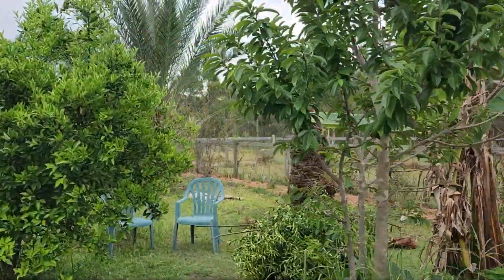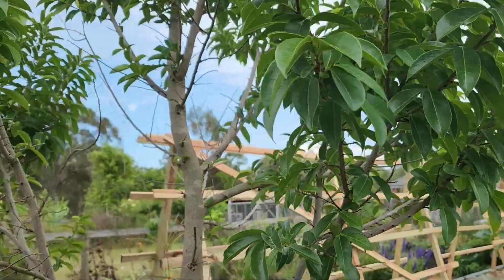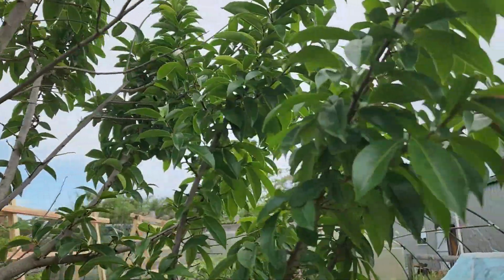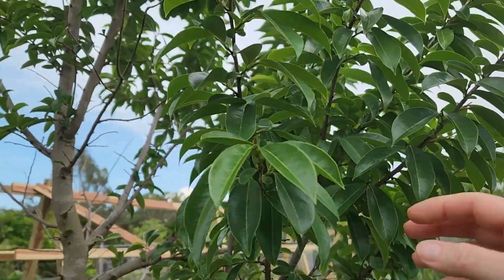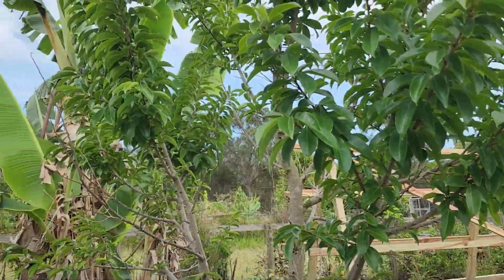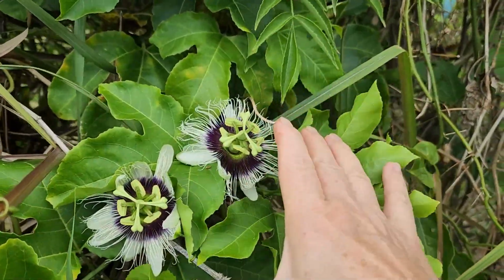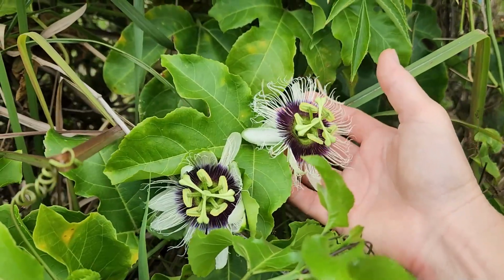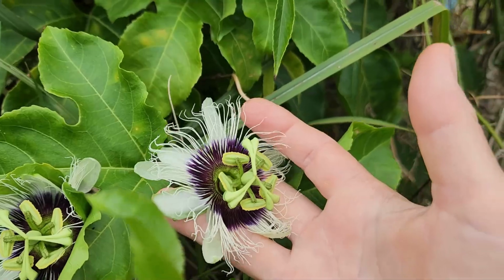And let's move on. I'm so desperately waiting for some flowers on my soursop. I would love to see some fruit this season. So far, new foliage, new leaves, looking really good. And we are getting our second crop this year of passion fruit. The flowers look beautiful.